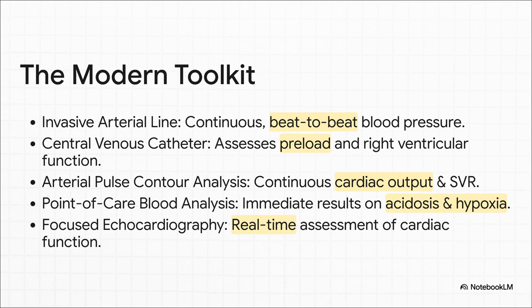And this is the high-tech toolkit we're talking about. Forget a blood pressure cuff check every 5 minutes. An arterial line gives you beat-by-beat blood pressure. A central line gives you a window into the right side of the heart. And these amazing pulse contour analysis systems give you continuous data on things like cardiac output and SVR. It basically turns the operating room into a high-tech command center, letting the team react instantly and with incredible precision.